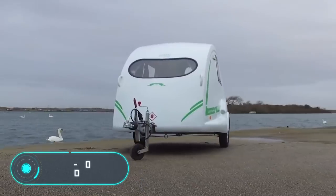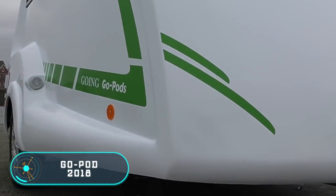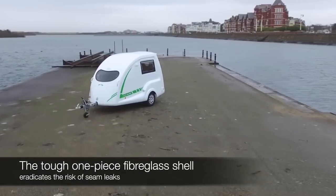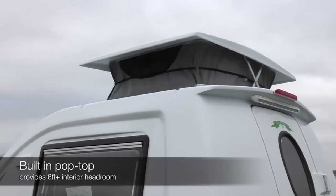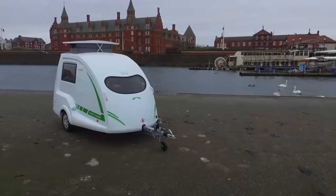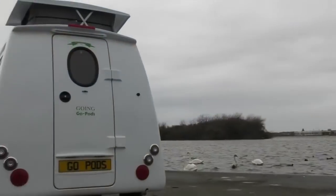GoPod 2018. Here we have GoPod, a camper that shows the possibilities of living and traveling with everything you need. Its price is approximately 14,000 euros, and its length is only 4.2 meters. It can be equipped with an additional tent to add space.